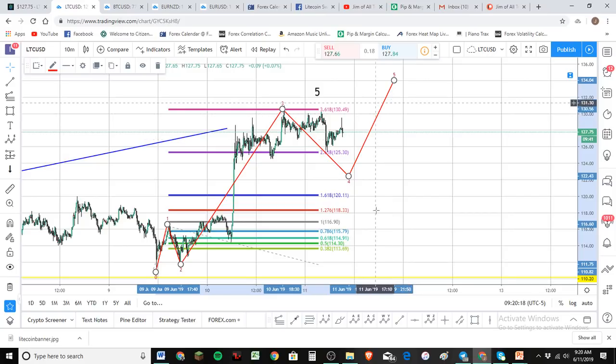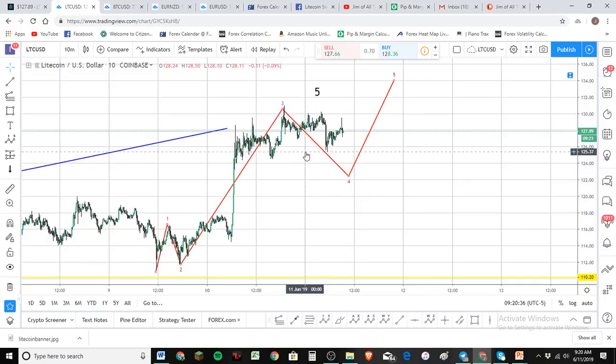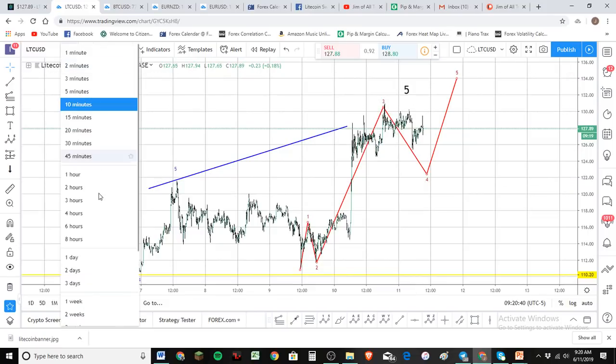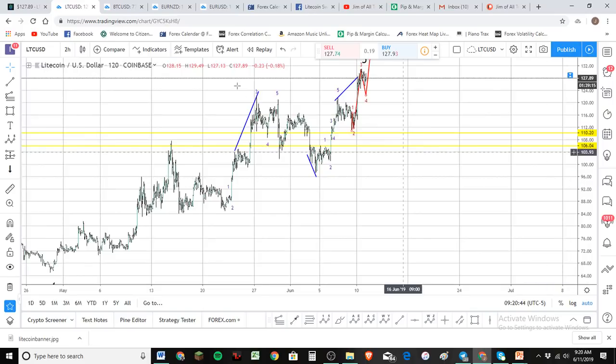Okay, so what can we expect? Well, we should be expecting an ABC to the downside with this 4 wave. Now, if we go back and remember, let me just go out to the macro count for a second and show you this 4 wave right here.